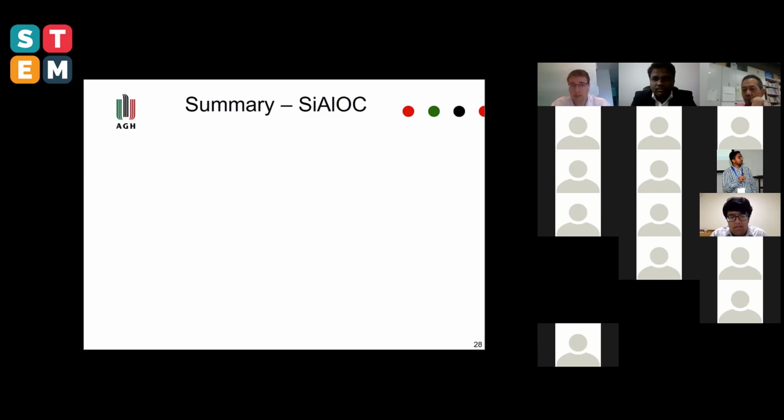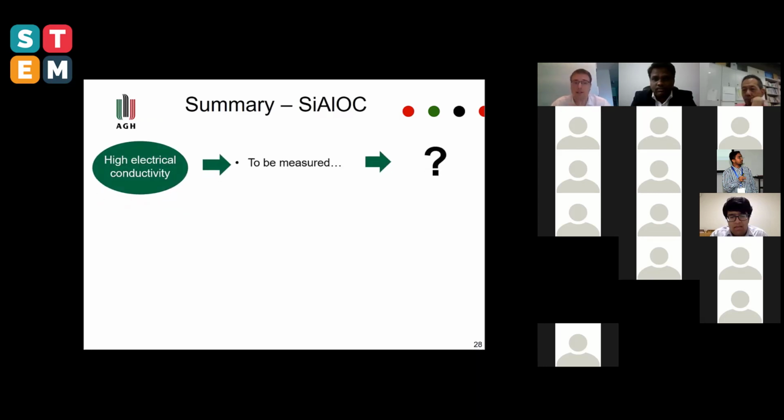So to summarize, in case of electrical conductivity, the measurements are ongoing. However, the distribution of the free carbon phase allows us to assume that these percolation paths should imply good electrical conductivity.